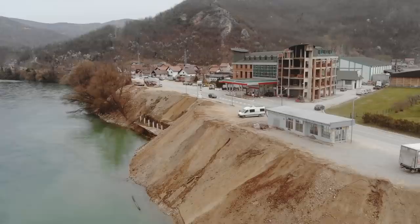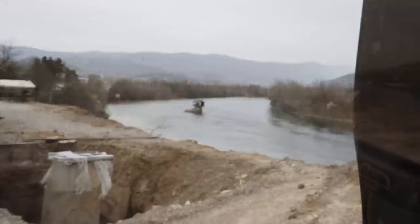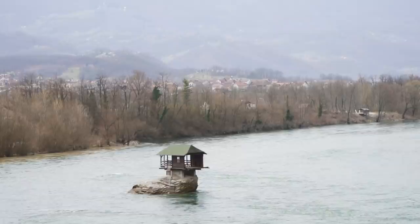Okay, it's not as picturesque as I thought it was going to be. We're literally just next to a building site on the main road, but there is the house on the lake. Apparently it was built in the 50s or 60s by some young lads who wanted to build a little summer house in the middle of the river on some rocks. And it's been rebuilt over the years, and I think now there will always be a house on this rock in the middle of the river.